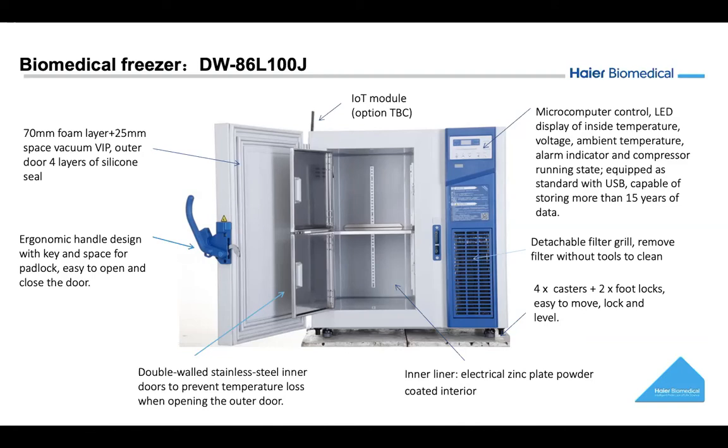Below that is a very useful instruction panel. This will actually tell you how to change all the settings on the freezer, some basic maintenance tips, and the do's and don'ts of using the freezer. Speaking of maintenance that everyone should do, filters. The filter grill is very easy to access. You can remove it without any tools and clean it. I would recommend, as part of a good maintenance program, to clean the filter at least two or three times a year, or if your hot condenser alarm is going off, it normally means the filter's blocked.